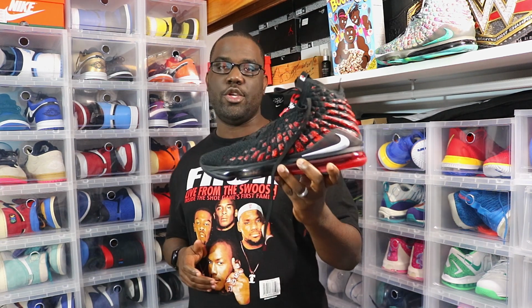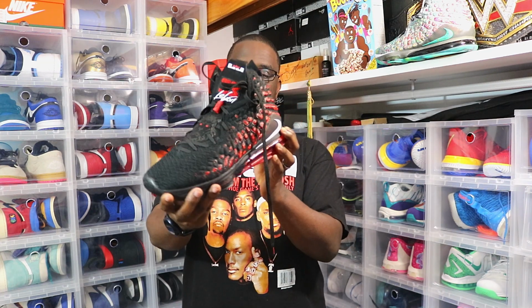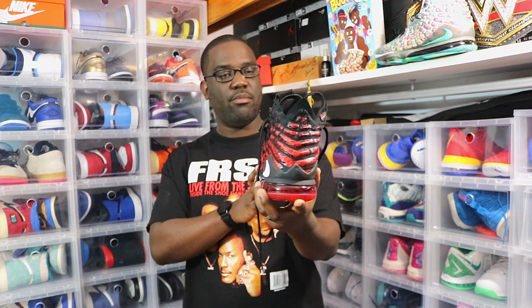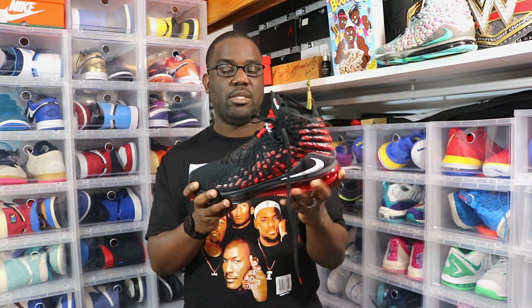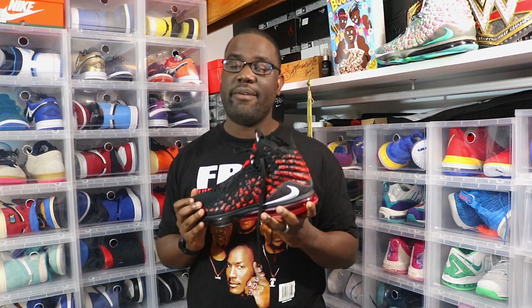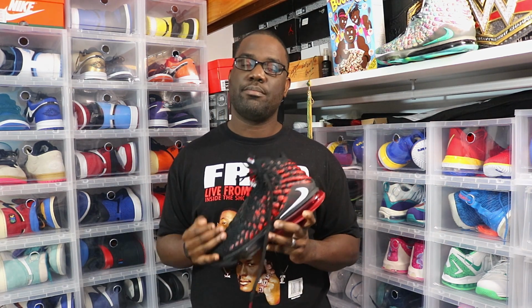But anyway, that's gonna do it for these. Definitely a dope shoe. Glad that I was able to acquire these. Probably the most wearable, as I said before, of the LeBron 17s. Alright, definitely about to throw this back on so we can hit the town, go out and have a nice family dinner. But that's gonna do it.